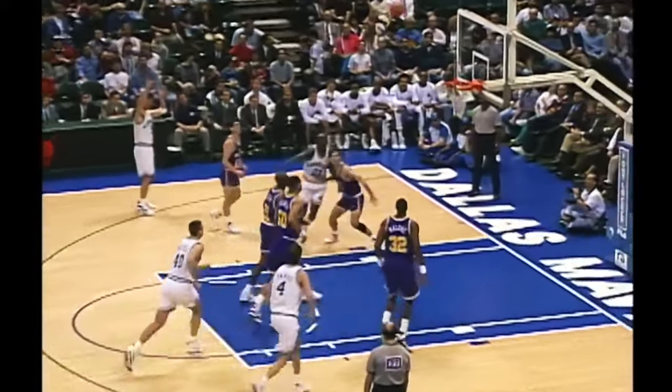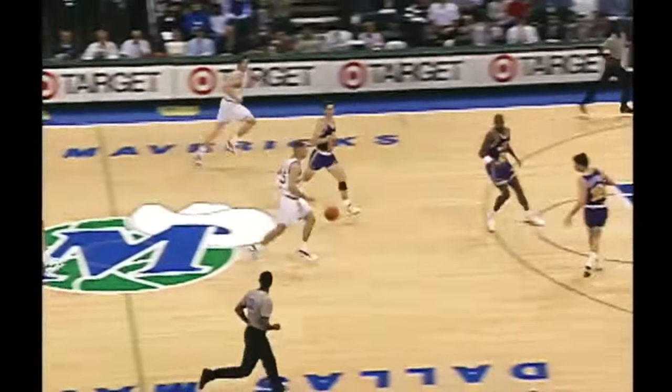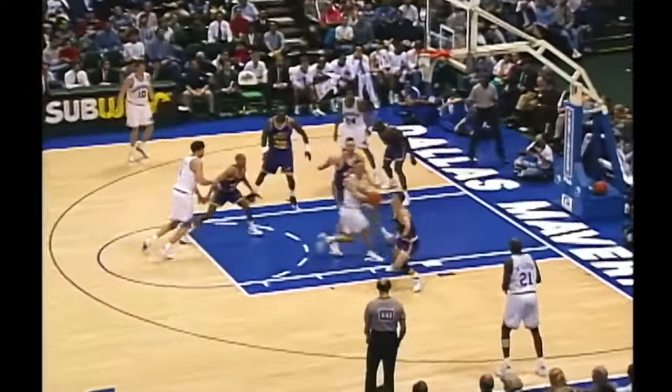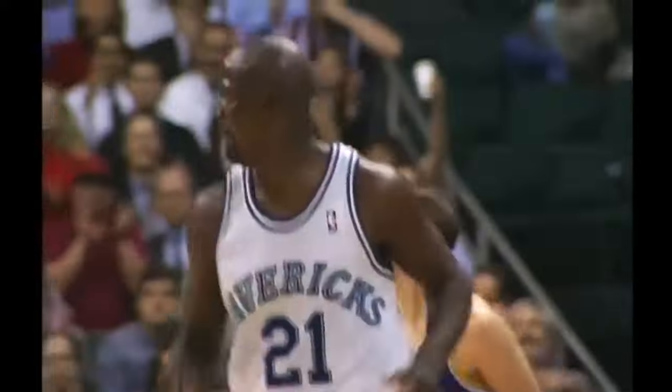65-60. Kidd launches the three. Three-pointer Jason Kidd. And McLeod. Miss, steal Malone. Here comes Kidd to Jackson. And another assist for Jay Kidd. Jason Kidd. Karl Malone, he just keeps plugging away. McLeod shoots the three on the assist from Kidd.